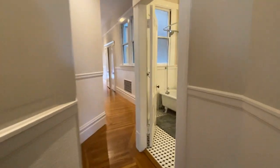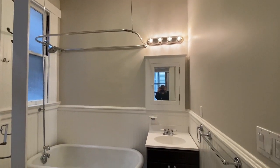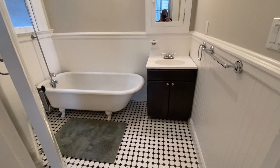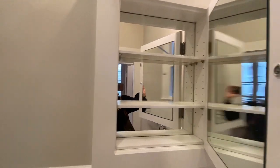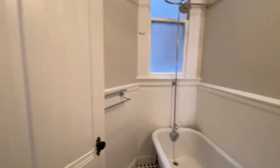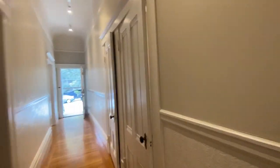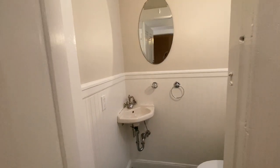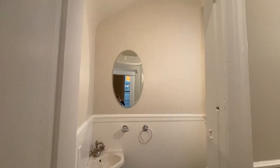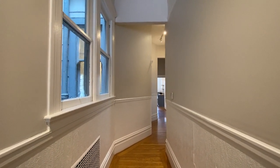Okay, full bath. So we've got shower over tub, nice black and white tile floor, medicine chest with some shelves inside here. Okay, and then the cabinet underneath. This is a split bath, so the other section is here, okay? Or you could use that little water closet that was all the way back there off of the breakfast nook, okay? And then a coat closet.